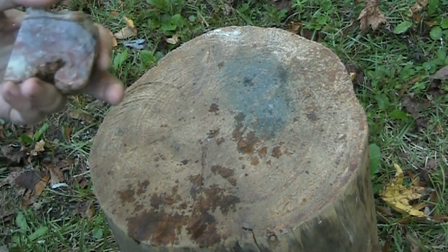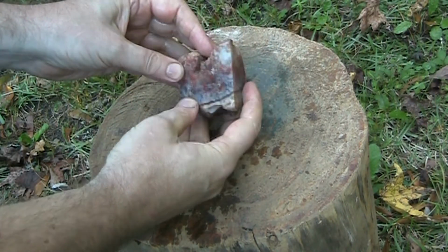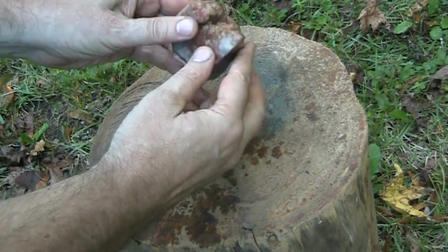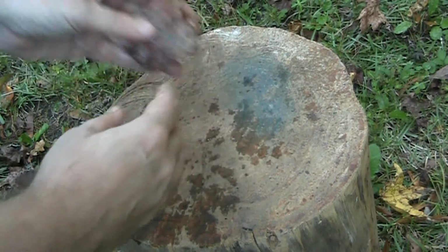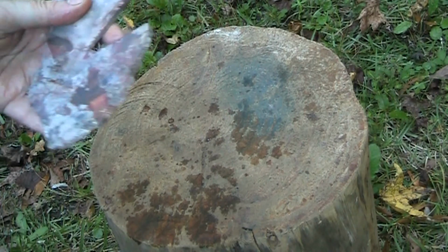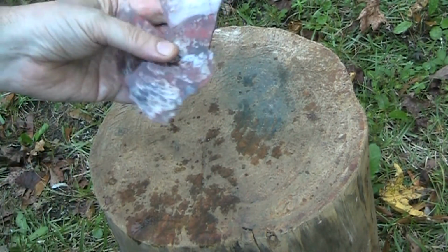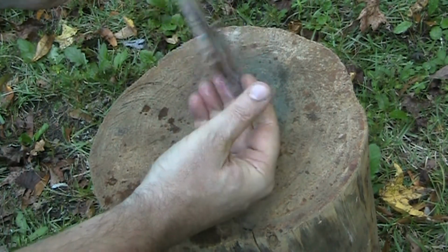Here's another piece with a slightly different formation. See, it's got some bubbly formation on this side. And this is a slab I cut a cab out of a few years back. A little bit different formation.